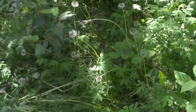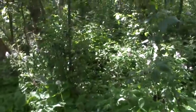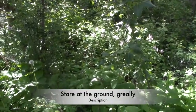Another good trick I find really helps is if you're in a spot where you just can't seem to find anything or nothing interesting flies by, what I like to do is just stand in one spot and see what I can see, what little details.